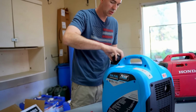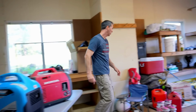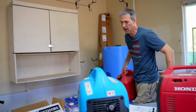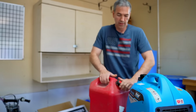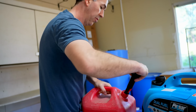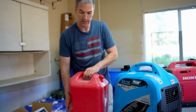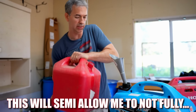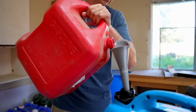So let's see how much gas we can spill. I have multiple gas cans. This one here is one of the ones I hate. Of course, I miss the good old gas cans where you could screw off the top, they were easy to use, and you didn't need a PhD to figure out how to get gas out of them. So for this one, I am not going to use this stupid thing that I hate using. Put that there, right next to that. And we're gonna do it not the old-fashioned way. We'll do it this way. This will semi-allow me to not spill, as you just saw me spill, because I leak everywhere. All right, that's good enough.